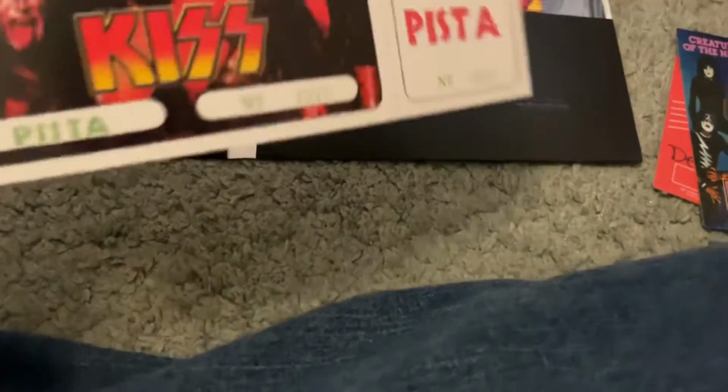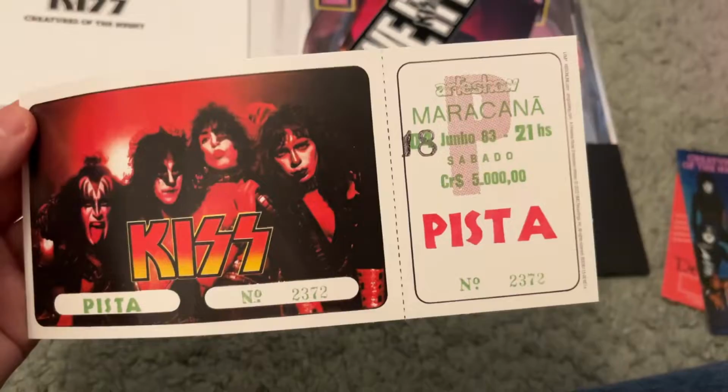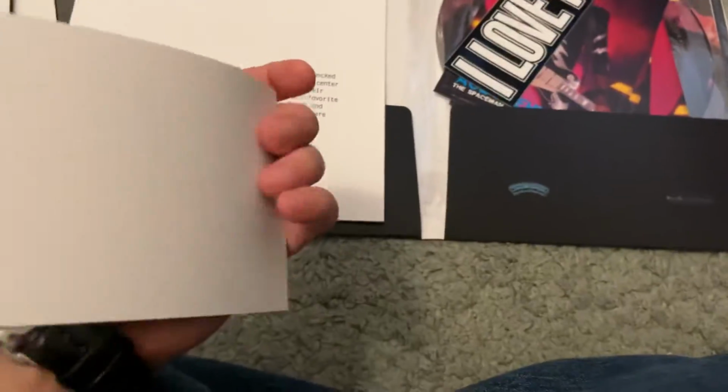Creatures of the Night. This is just a little... This actually might be a sticker. It's a sticker. Yes, it is. You can peel that off, and there you are. Creature sticker. This is like a replica ticket. It's just gigantic. So, that's cool. Another sticker. Kiss, I Love It Loud.